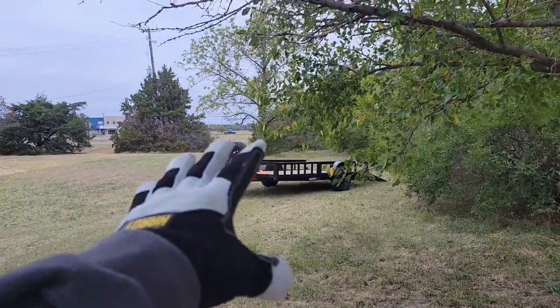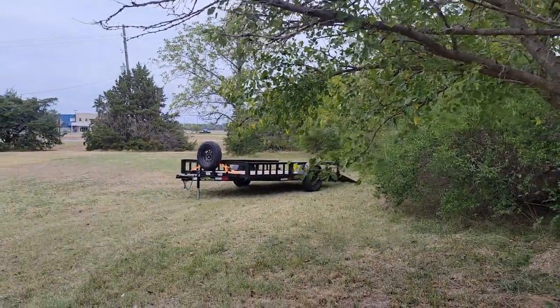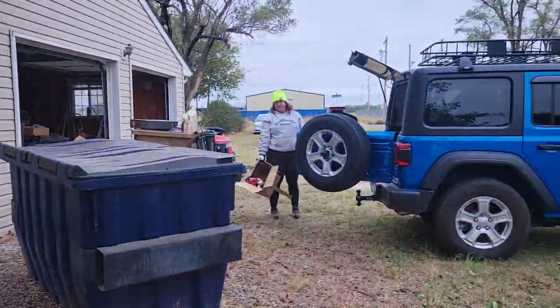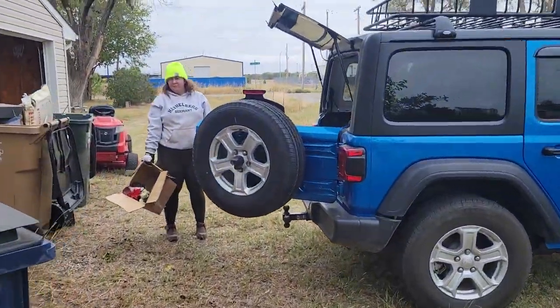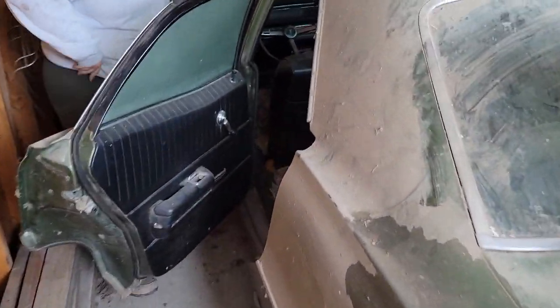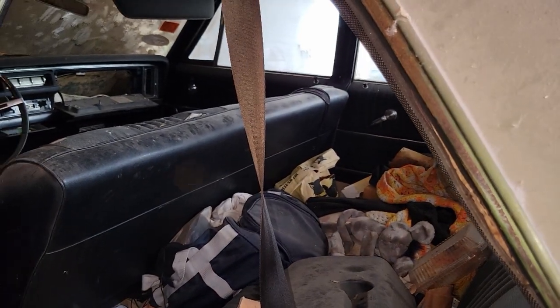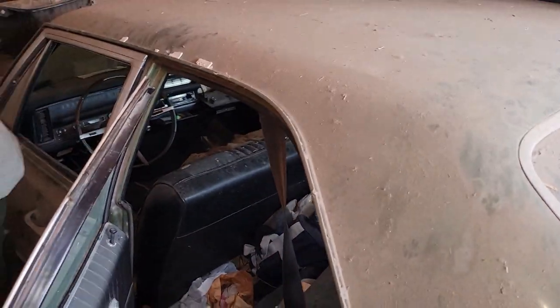But imagine a big shop right there full of cars. Like, oh man, that'd be amazing. Absolutely amazing. I'm looking forward to it. All right, here we go, fellas. Oof. Whoa. Oh yeah, this is gonna be fun.